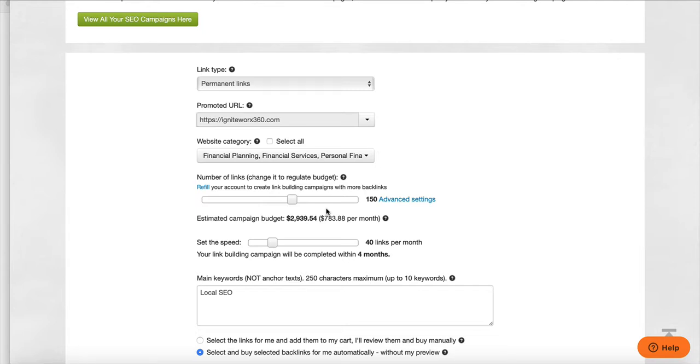Well, if I don't have $783 a month that I want to spend on this project, so let's say you're spending $1,000 a month, and you only have $250 of that budget, 20 or 25% of that budget for SEO, then you're not necessarily going to spend $700-800 a month on SEO, right?